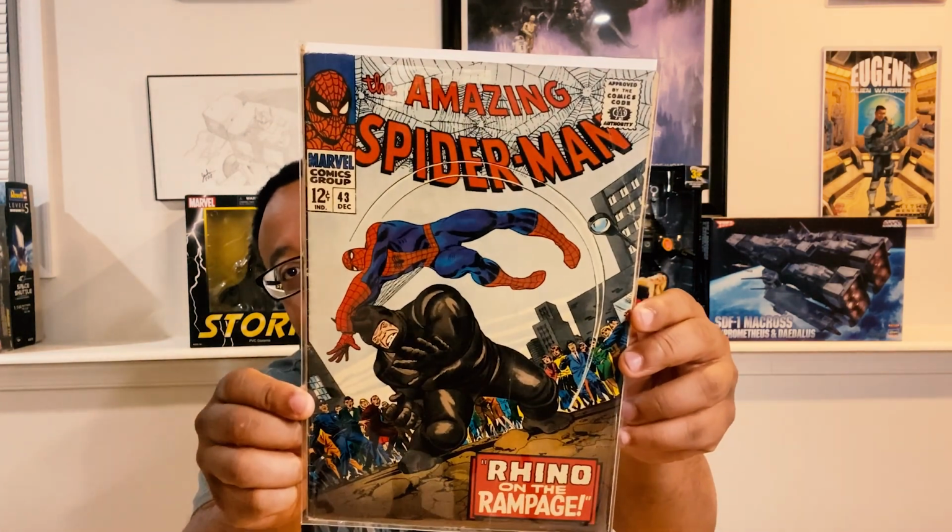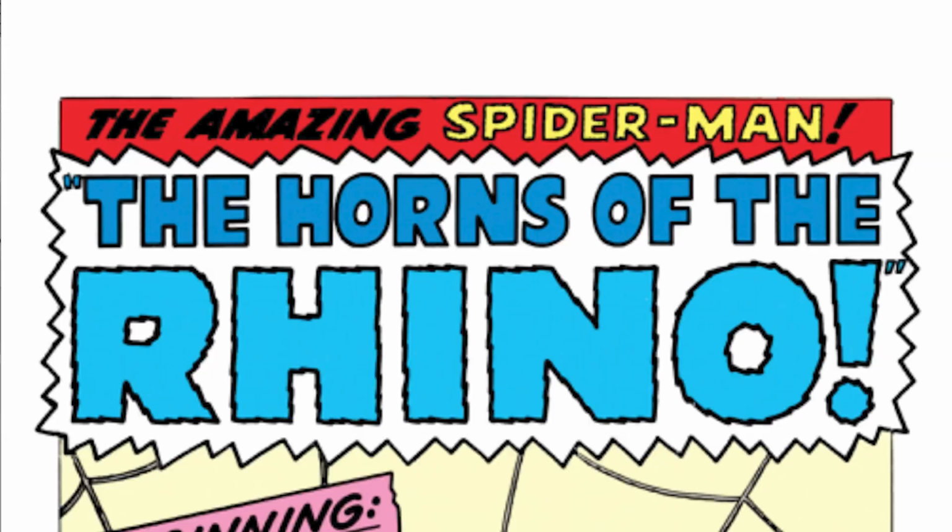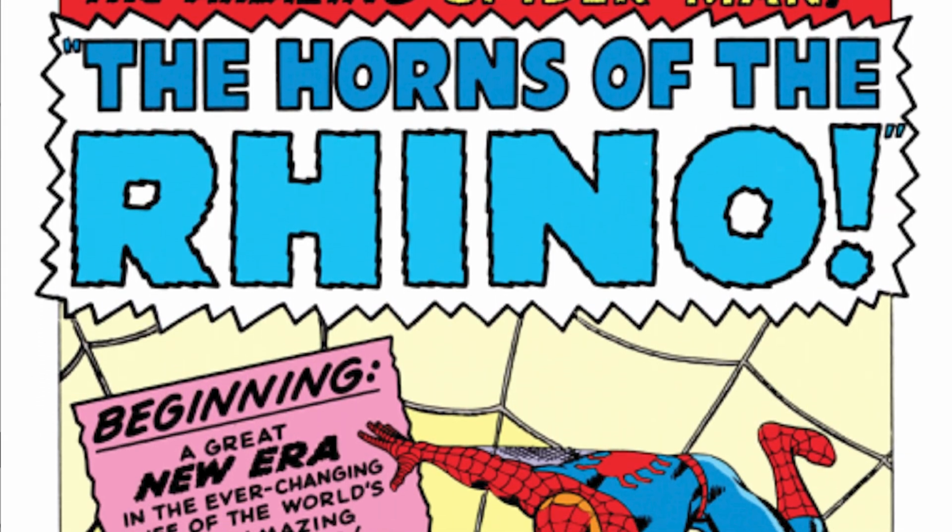And then we move on to the next issue, which I was waiting a long time to get, and this is the Rhino. And this is probably a mid-grade too. I think most of these are. So I'll probably be sending most of these to get pressed and cleaned.